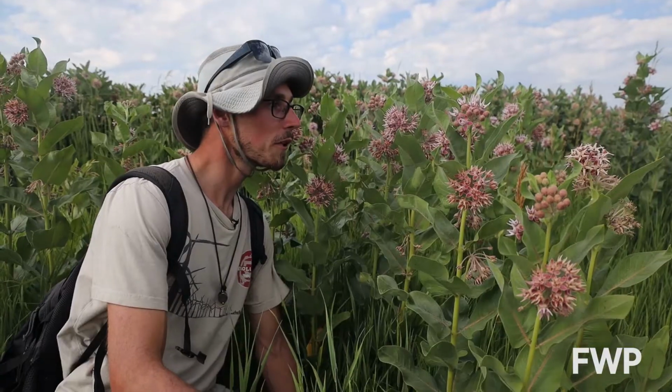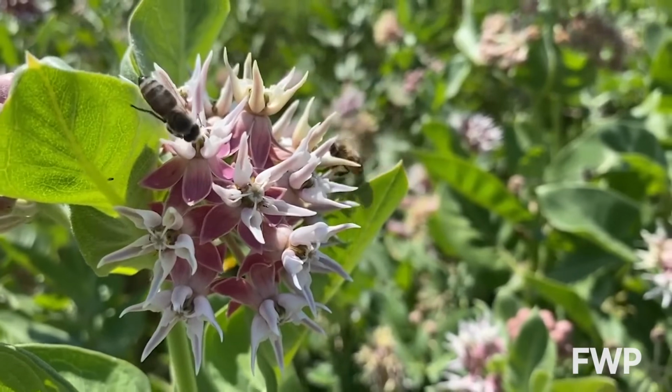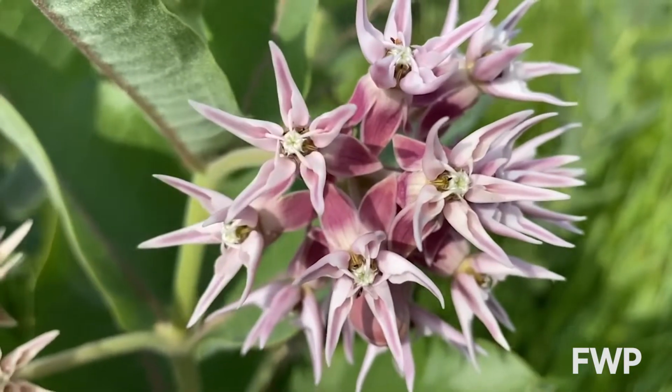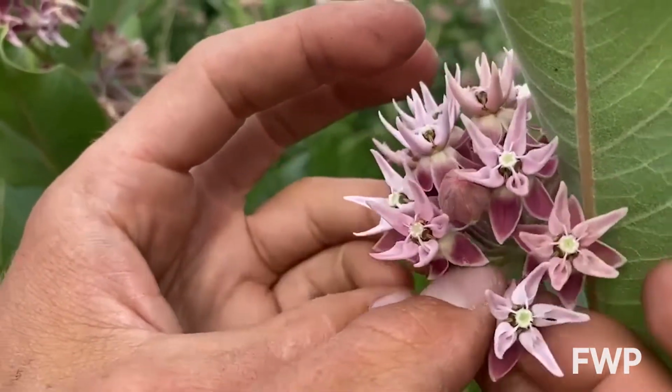So now we're here to just take a bit of a closer look at the showy milkweed flowers. And these are weird flowers, I've got to say. A lot of plants have the pollen just loose, and so bees can pick it up as kind of a powder and carry it back to their nests. With milkweed, the pollen is actually packaged in these little sacs.